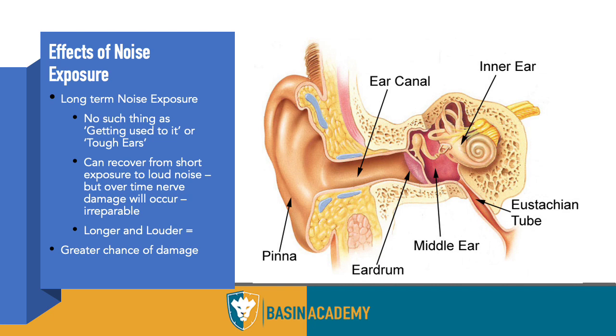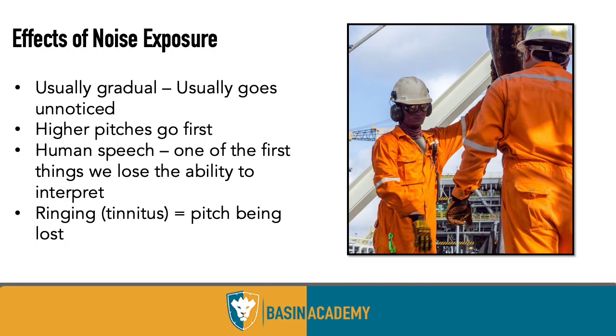So long-term noise exposure happens. There's no such thing as getting used to it or immunity to loud noise. It just slowly damages more. It's like saying grass is immune to a track hoe. It's not going to happen. It's going to damage it. You can recover from short-term noises because those nerves will flatten first, and just like grass, if it gets flattened, it'll come back up. No big deal. But the constant pounding is going to kill them, and then they don't grow back.